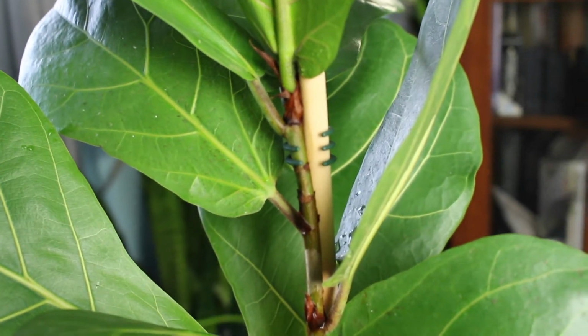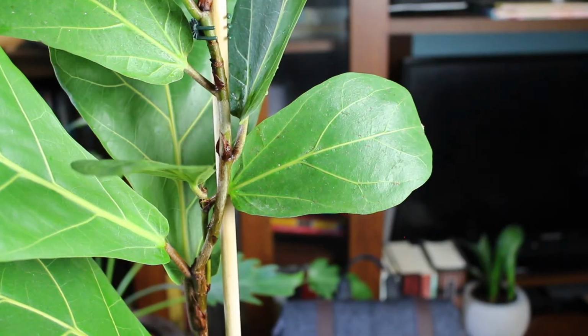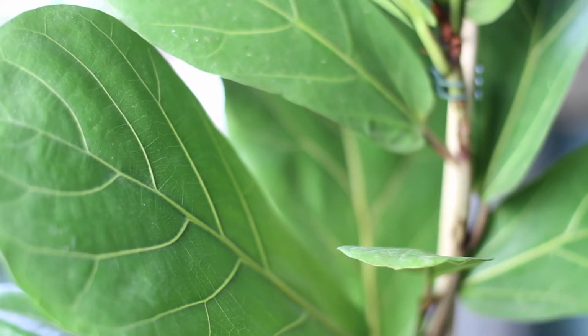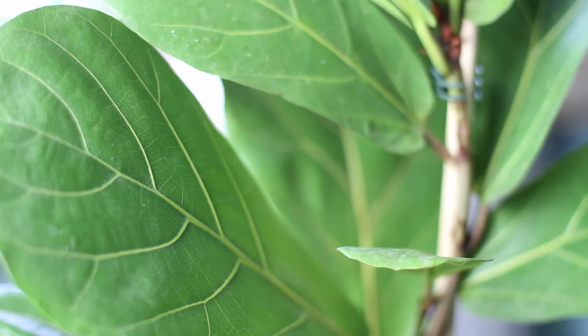I tried it on mine and nearly snapped my tree in half. I had to quickly put it back together, tie it up, and pray that it would heal where it split. So far, it seems to have healed nicely, thank goodness.